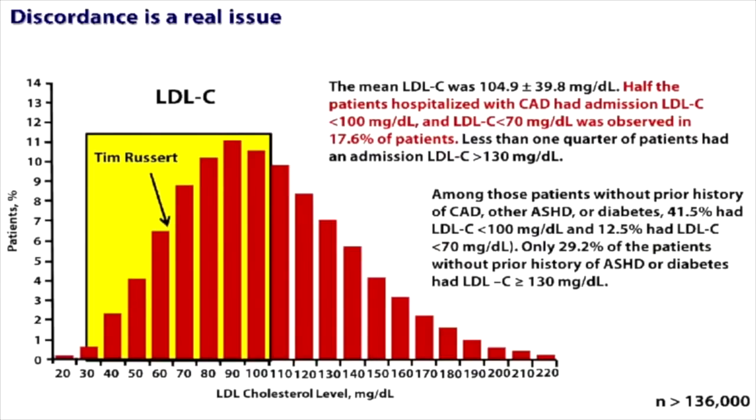In this talk by Dr. Peter Attia, he explains, we were taught that LDL cholesterol is the big risk, right? If your LDL cholesterol is high, you are at risk for heart disease. This is a study that looked at 136,000 patients admitted to the hospital for a coronary artery event. And in these patients, they looked at LDL cholesterol level. And you can see that nearly 50% of them had what you would consider a low LDL cholesterol level.